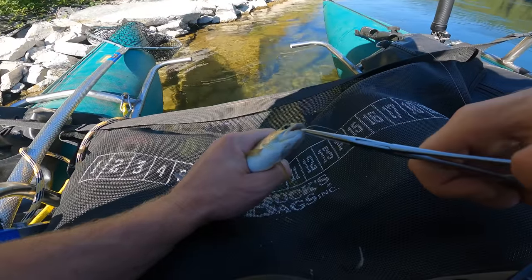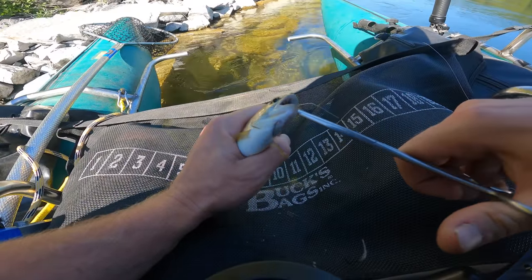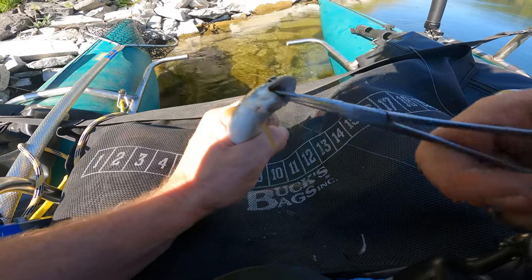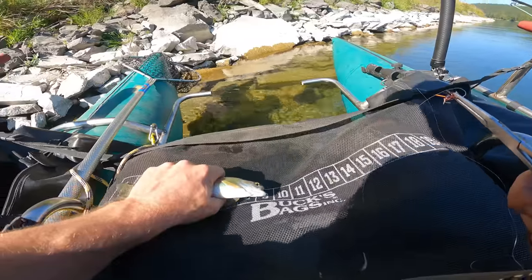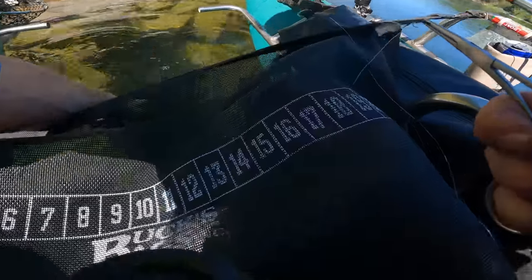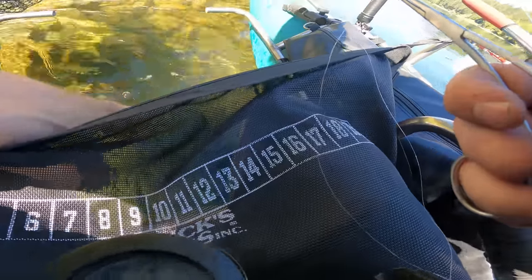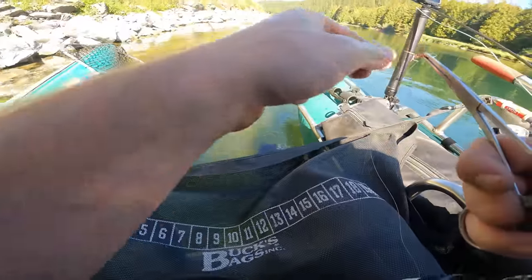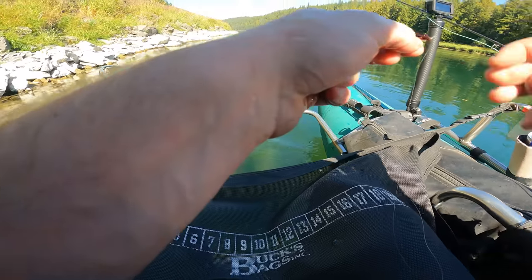Another little guy, he swallowed this hook, but the barb is off, so it comes right out. Oh, what do we got? Another 9-incher. It's like literally 9, 15. 3 at 9 and 2 at 15, I think. 5 fish in the boat.